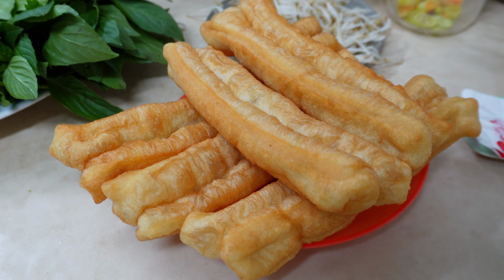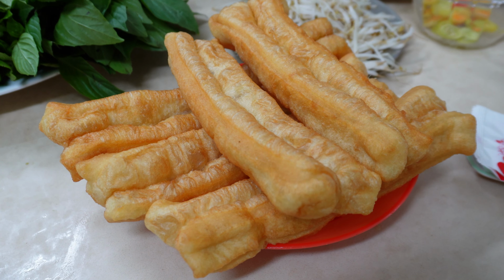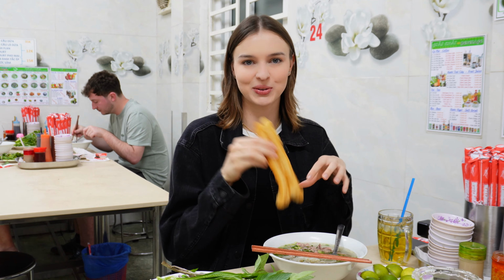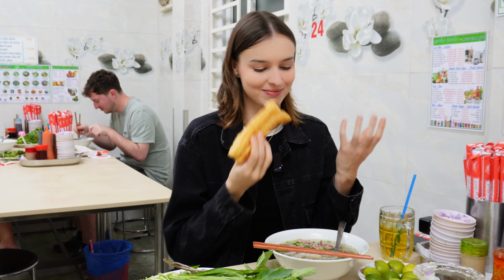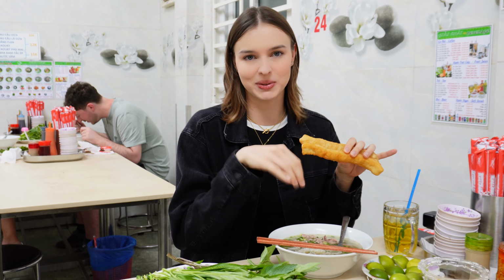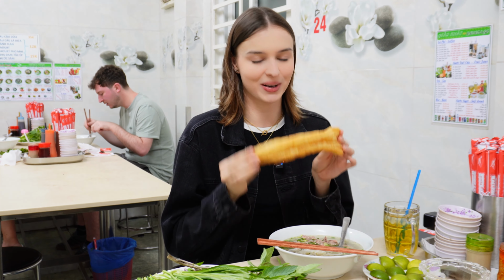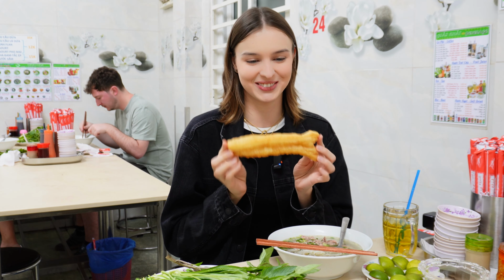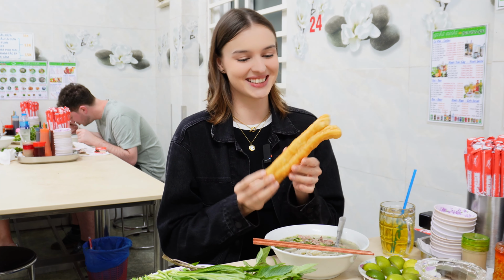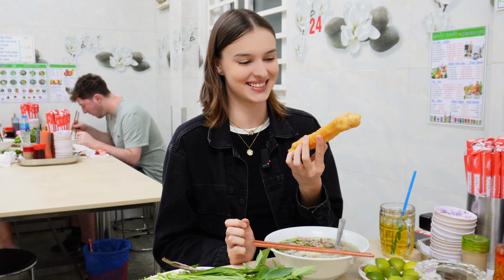We also ordered some quay or fried rice dough, and it's really great to eat the pho when you just dip them, soak them in the broth and eat a bite of it, or you can cut it in pieces and drop it into your pho and let them soak in there. But actually I'm surprised with the size of this quay because it's giant, it's so huge. I've never seen a quay as big as this one.